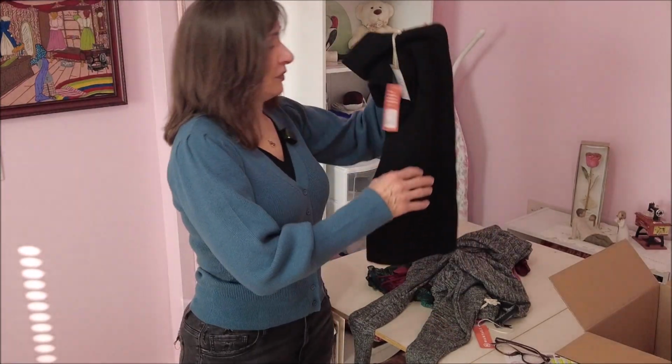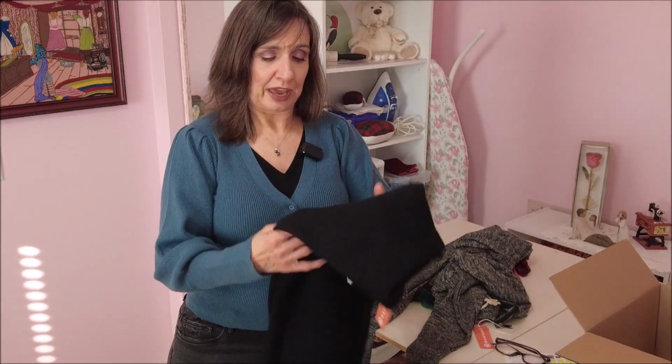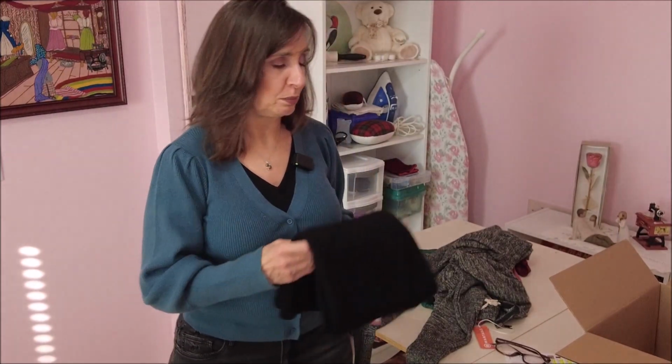Either way, I think I'm going to keep this. Then we've got the black tee, very good quality. It is $42, like I've said before. I don't mind spending more money on basics because I keep basics forever and they're classic, and it's a good layering piece that I would just hang on to. As far as this black sweater skirt, that's going to be a no for the reasons we discussed before.